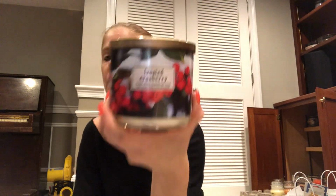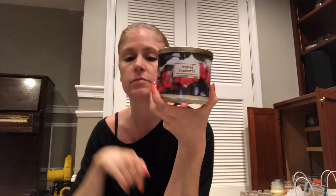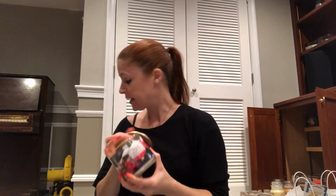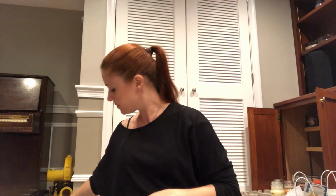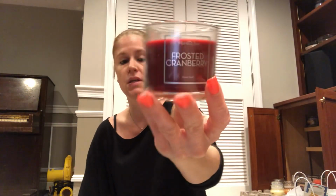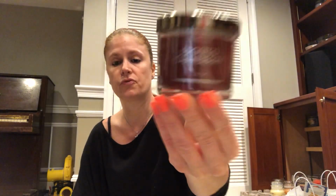I may have a couple of candles upstairs that I don't remember, but I don't want to run upstairs right now. So, frosted cranberry, I just got these on eBay because I couldn't find them in store. All they had in store was this little one, the tester candles that they're not supposed to sell, but then at the end they have a couple extra, so I grabbed a couple last year and a couple this year. So frosted cranberry, it's nice.